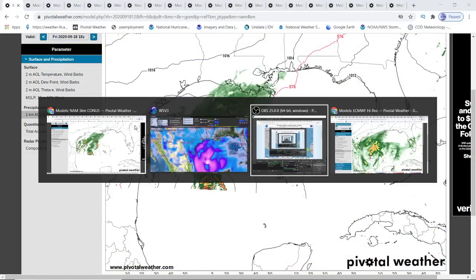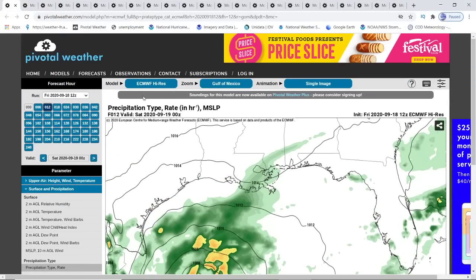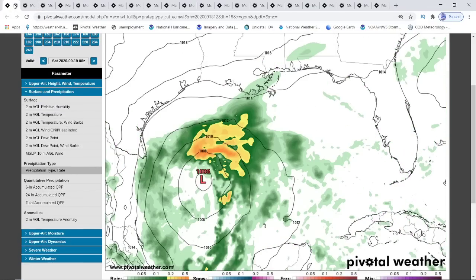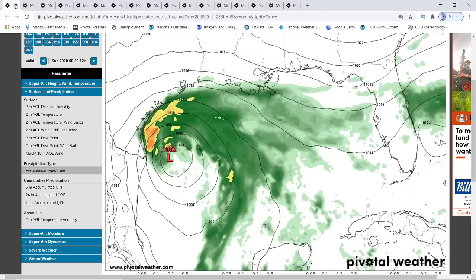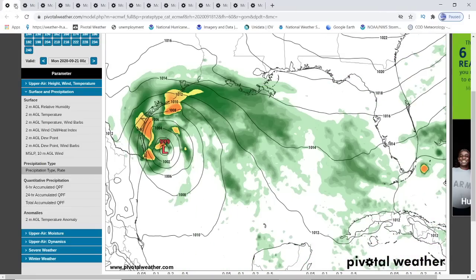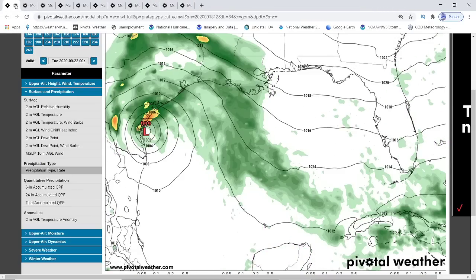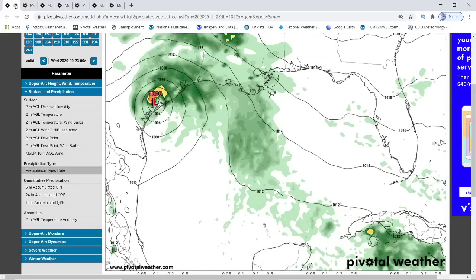I want to show you the Euro first, and then the NAM. Now, this is the Euro model. As I take you through the Euro, you can see exactly what's going on with it, the high resolution. You can see that it's not as intense as the GFS or the NAM shows. Matter of fact, it doesn't even show that it gets to hurricane strength using the Euro model. It shows that it only goes to a tropical storm, and then that is it.